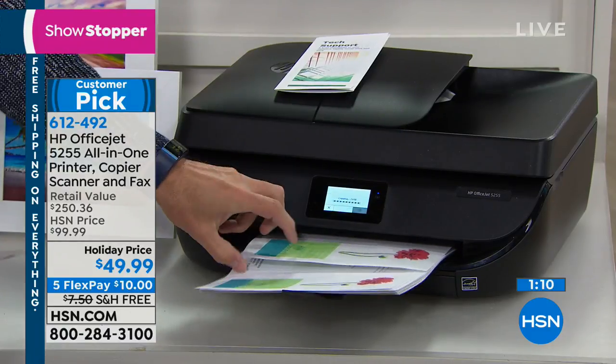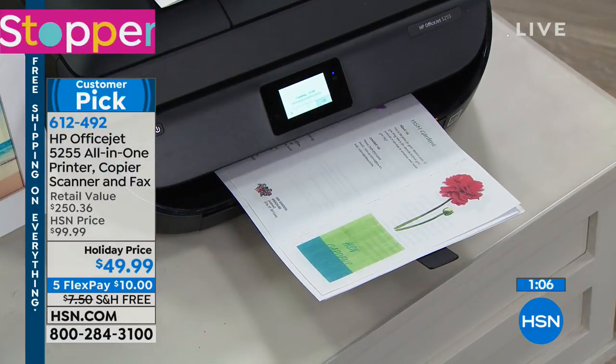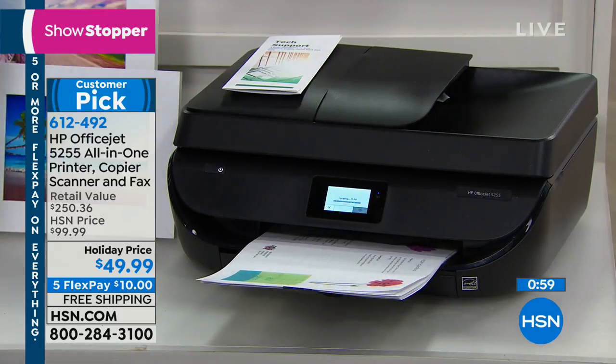And what it does, it prints one side, pulls it back in, flips it over, and prints on the other. So it's not like you have to do it manually. It's so simple. Remember, auto document feeder built in. So this is great for office and school work as well.